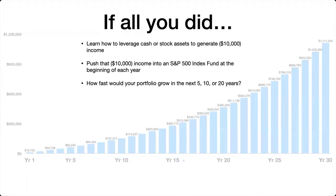So if all you did was learn how to leverage cash or stock assets to generate that $10,000, push that $10,000 into an S&P 500 index fund at the beginning of each year, how fast would your portfolio grow in the next 5, 10, or 20 years? Right? That 10-30-7 formula, applying that consistently gives you another path to building wealth. It's a weird path, selling options to generate the income, but if you think about it, your portfolio is producing the income that you reinvest into your portfolio to grow your portfolio faster and repeating the process on a regular basis.